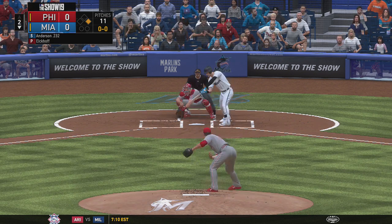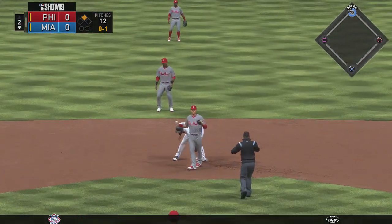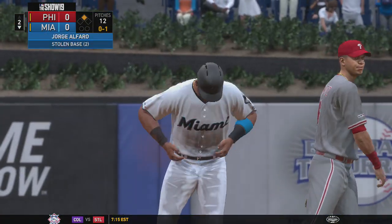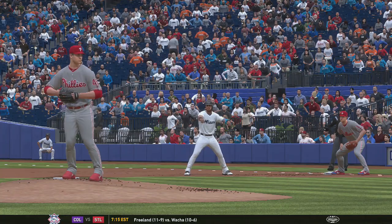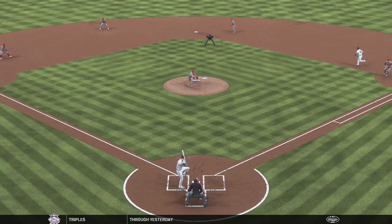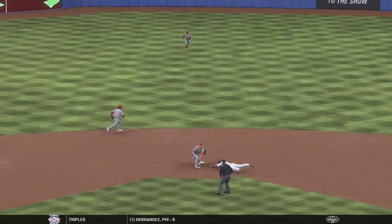From the stretch, runner goes for second. Pitch swung on and missed. The throw not in time as he steals second. You know, I like the aggressiveness there. They haven't cracked the scoreboard at this point, so it's clear they're trying to manufacture something by forcing the action. We'll see if it works out for them.